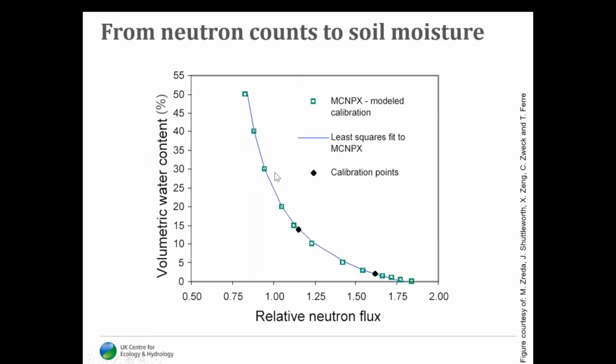So there's a modeled curve based on modeling of neutrons and the processes. And if we can make a calibration measurement in our particular site, we know that the curve will take a particular shape from that calibration measurement. So we should only need to take a single calibration measurement to identify that relationship across the range of neutron counts that we're going to get to convert that into soil moisture.